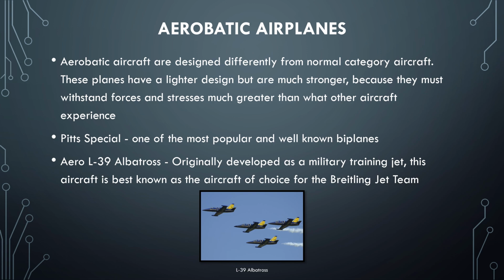Aerobatic aircraft are designed differently from normal category aircraft. These planes have a lighter design but are much stronger because they must withstand forces and stresses much greater than what other aircraft experience. Some of these include the Pitts Special, which is one of the most popular and well-known biplanes, and the Aero L-39 Albatross, which was originally developed as a military training jet and is now best known as the aircraft of choice for the Breitling jet team.